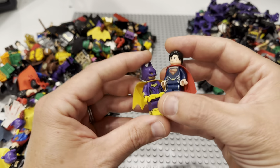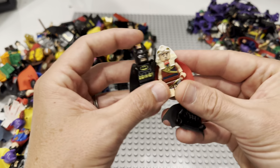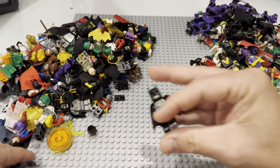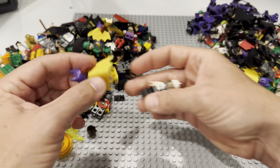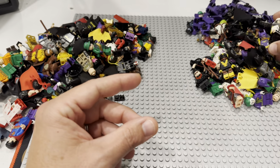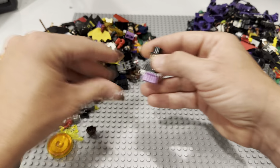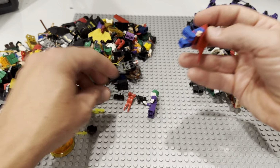We got Superman and a purple Catwoman. So much. Oh my gosh, there is the King Tut. Batman's everywhere. More Batmans and more Batmans and a Catwoman. Holy cow. Oh my gosh, how are we ever going to get through all this? A fireman and another Catwoman, another Deadshot, another Batman. Look at these Batmans. They just keep coming. Penguin, Batman, Deadshot. Holy cow.